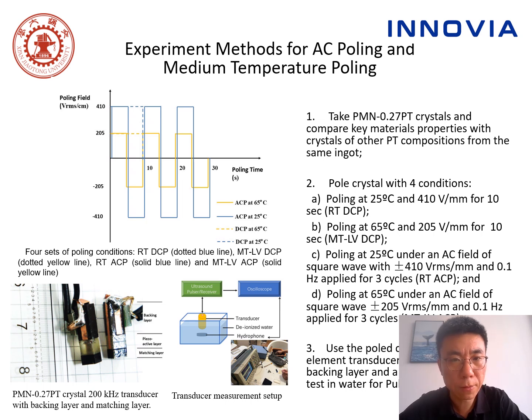The picture on the upper left shows 4 sets of poling conditions. Firstly, we take PMN-PT of 27% PT crystals and compare key properties with the crystals of other PT concentrations from the same ingot. And secondly, we pole the 27% PT crystals with 4 different conditions.